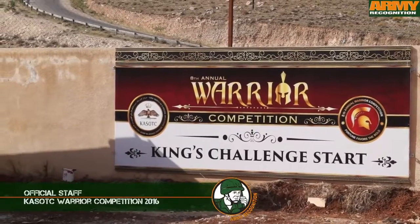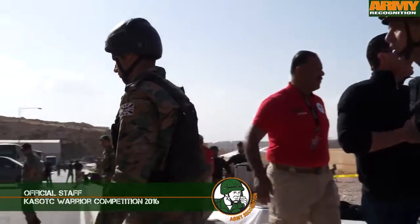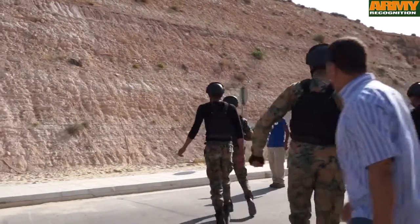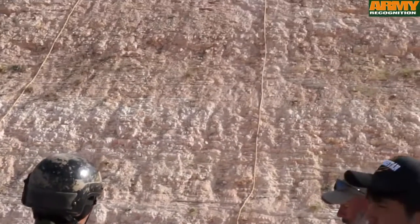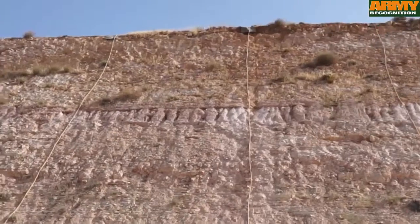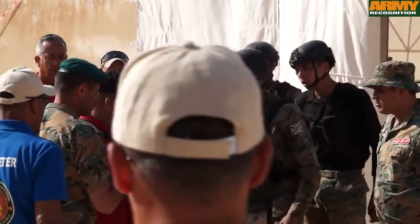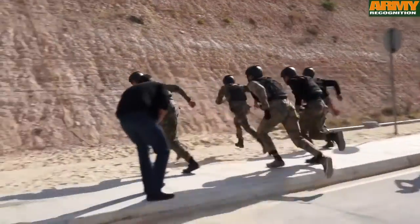This last event is called the King's Challenge, and it's basically a signature event for the Warrior competition. It's a 5-person event. They start together at the ropes. Before they start the event, they'll get a mission briefing and they'll have to use their own team planning. So they'll get 10 minutes to plan. Once they get their plan finalized, then they'll start.